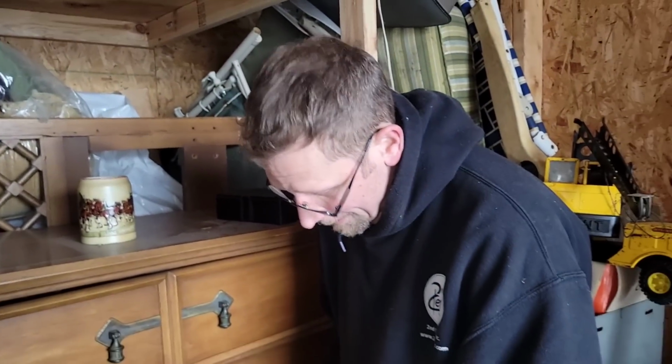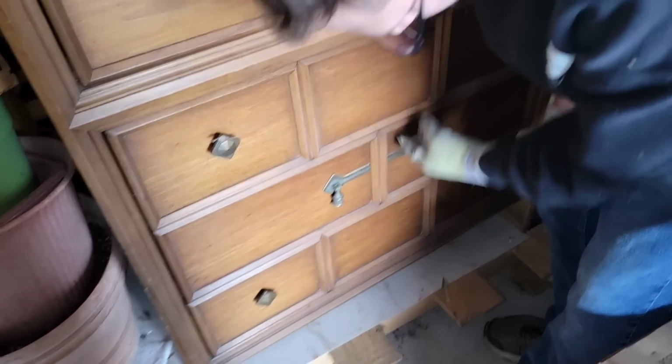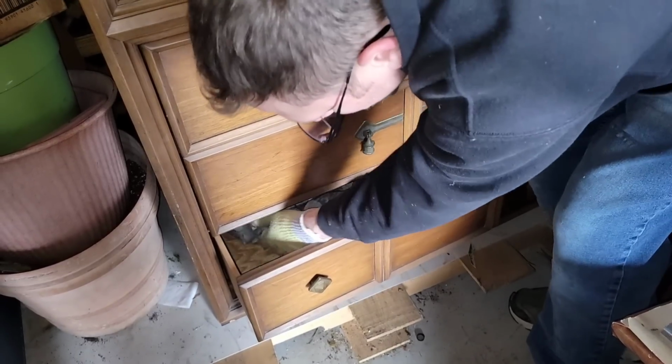Travel pillow. Can't go around with a brand new travel pillow either. I don't need that. All right, I like this dresser. Anytime you find money, life is good.